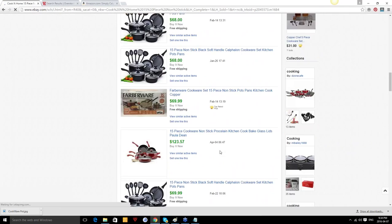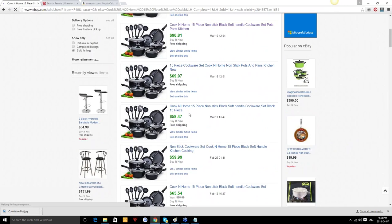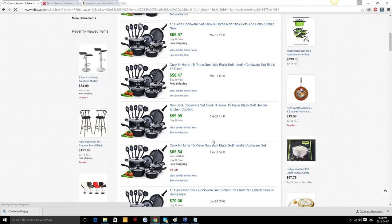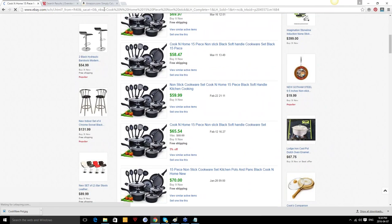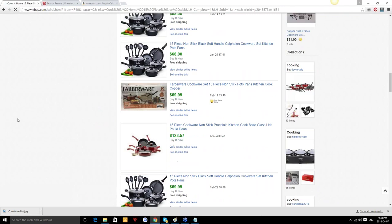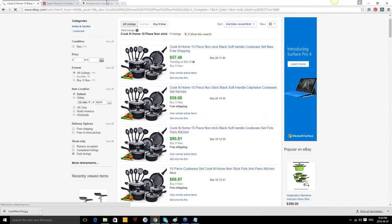If you see a lot sold and you see them over $50, you can make a profit. This is a really good indication. But if you see them sold, but you see them under your price, then you know it's not good for drop shipping. So if these were all 30 bucks for some reason, and you get them for 50, obviously it's not that good.